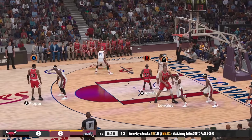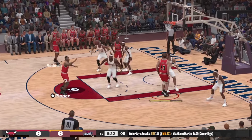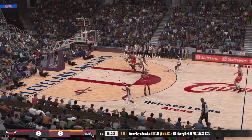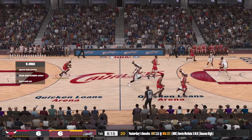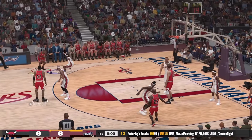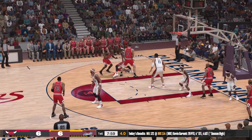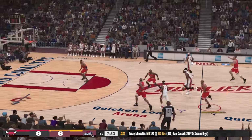Here's Pippen. Hasn't gotten one to fall yet. Now here's Jordan. Here's Longley. Here's Pippen. Good work defensively by James. Down low. Gooden, no good. Now Jordan. Pass to Pippen. Here's Rodman. Jordan with it. They set the pick. Locked. James against Jordan.